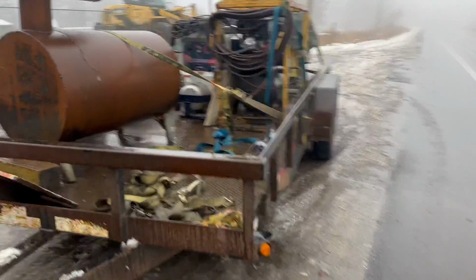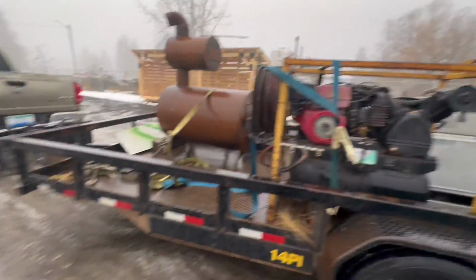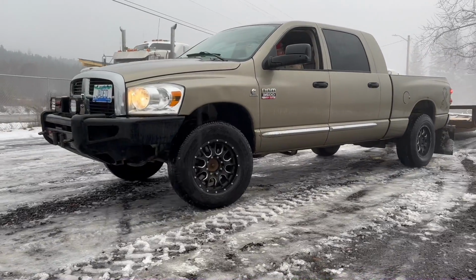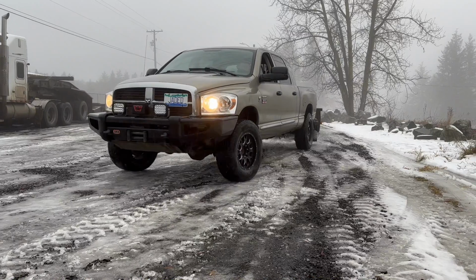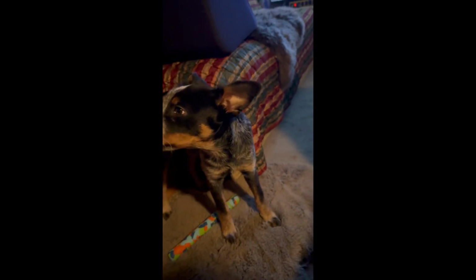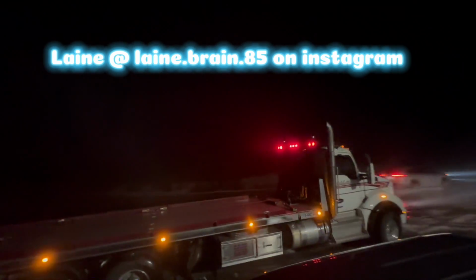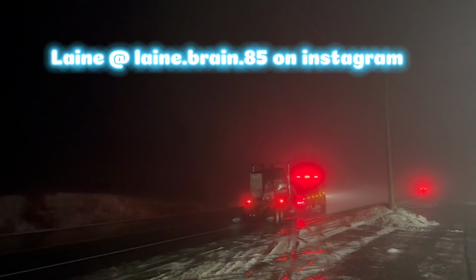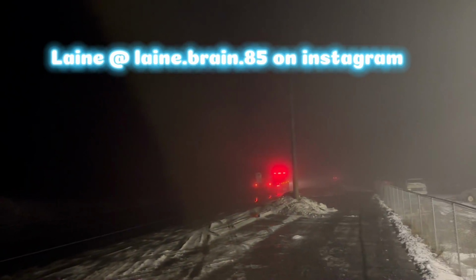Okay, everything moving. My dad's got the loader coming over. Got all this stuff loaded up. Getting some yard work done today. Just heat vent and sass. Oh yeah, beautiful weather.